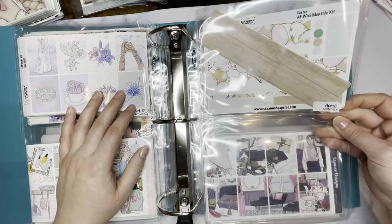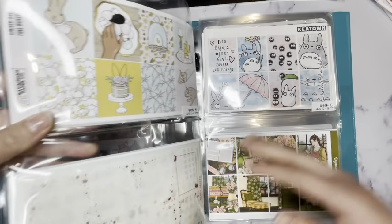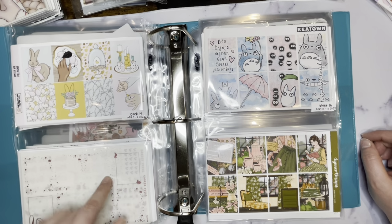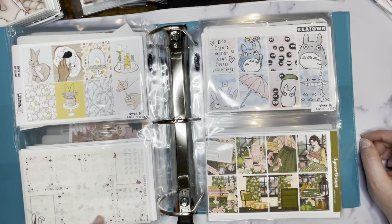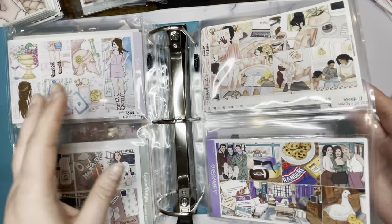And then moving on. So I also try to stick in my monthlies in here. So it's basically like, again, here's Easter. I found that kit. This is also an older kit. And then I also have foil here waiting for a kit. So like I said, it's just a bunch of kits that I had before.